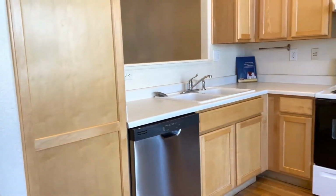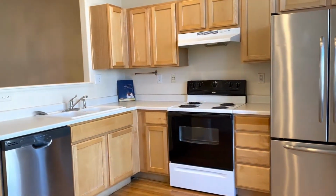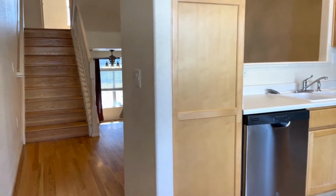From here, you also enter the kitchen, which is stunning. Look at all those cabinets. Stainless steel fridge, as well as dishwasher, an electric stove.